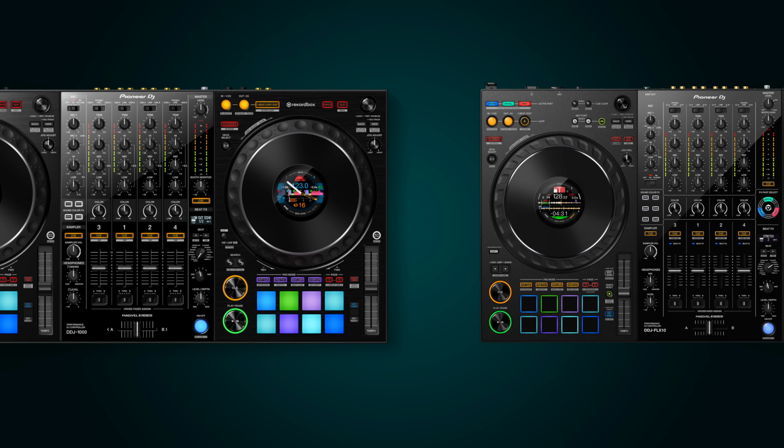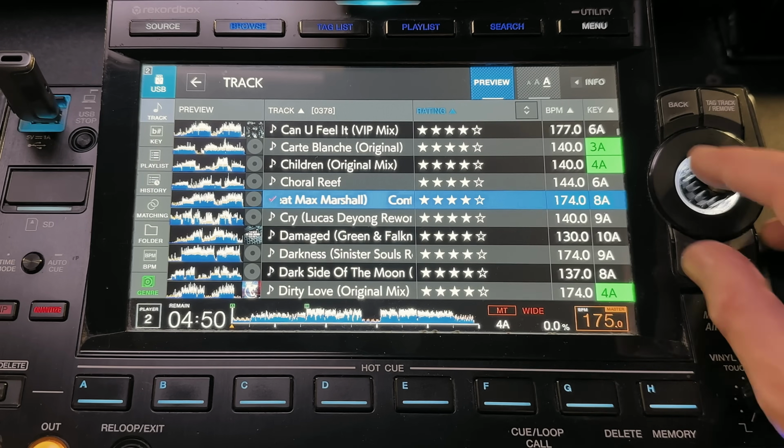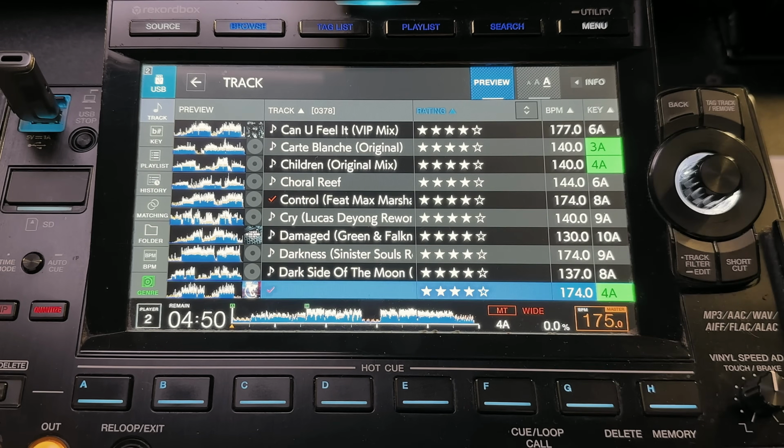If you're on some higher end controllers or things like CDJs, there's actually an even easier way to mark where in the set you want to remember. You can use what's called the tag function. This puts a little marker on the currently selected track.